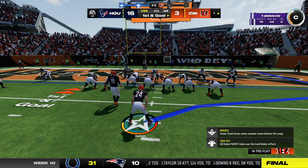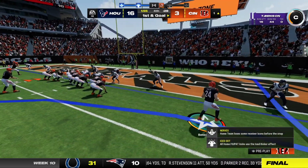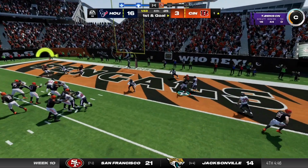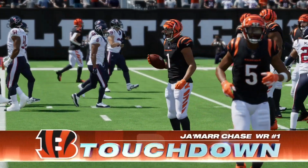And now you're set up right on the doorstep of the goal line. 1 yard away changes what your play calls are going to be. Now Simeon. And this is caught down for a late touchdown. So hold everything here. This one's not over yet.